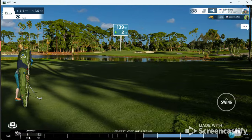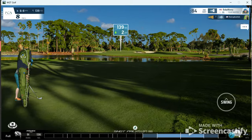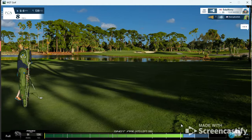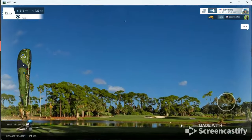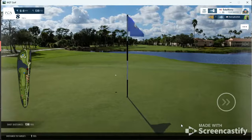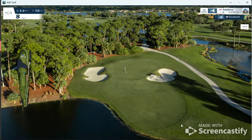Okay, got 139. I got a little wind behind me. I'm just going to pop it over. And I got blinky blinky. Get there. Yeah. I'm going to get some points back on you.